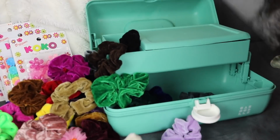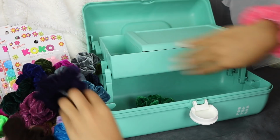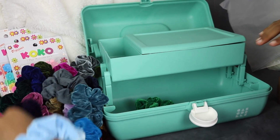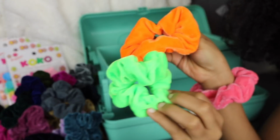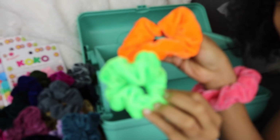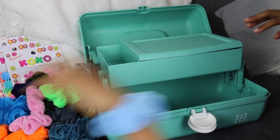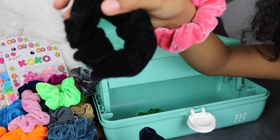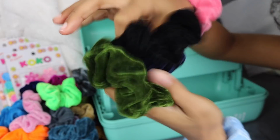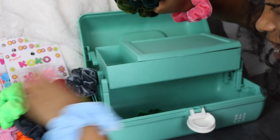I'm gonna color coordinate them from darkest to lightest. Oh my gosh, you can see these bad boys from a mile away. Look how bright these are. Oh, I need my sunglasses. So I already spot some dark ones. We have a black one and these dark puppies. I don't know why I keep calling everything boys and puppies.